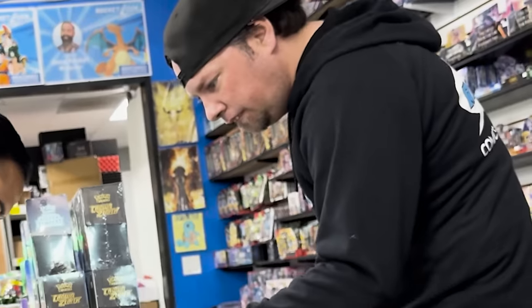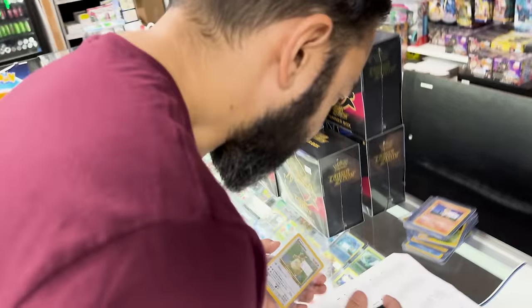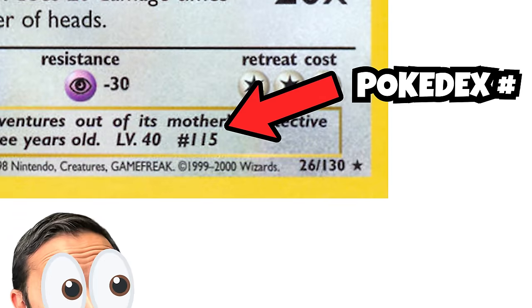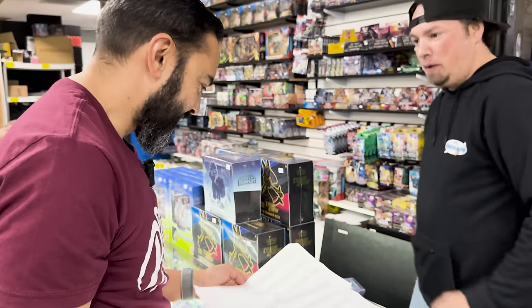What's your guess? And that's when Brad drops a knowledge bomb. Actually, it says at the bottom of the card, next to the level. So the vintage cards, whoa, they did the number on that. Did they? Yeah. No way. That's a discovery, right? Fun fact. Bro, I am such a noob. I did not know that. Brad's always teaching me new stuff. I learn something new every day. Thanks, Brad. You are the GOAT.